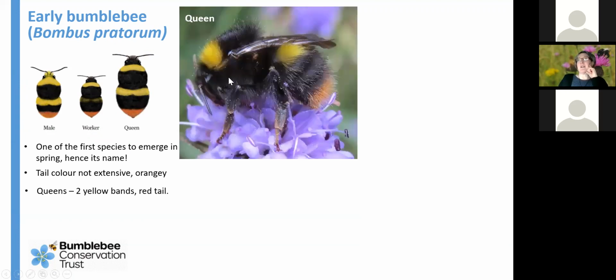So the queens look like this. It's a beautiful species, one of the fluffy ones again, a bit like the Heath bumblebee. Little orangey tip to the tail, and then 1, 2 lovely bright yellow stripes. See a pollen basket there.